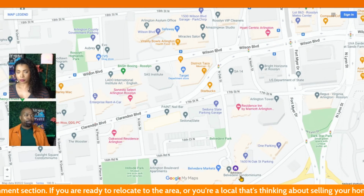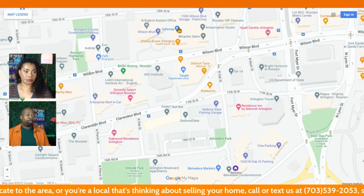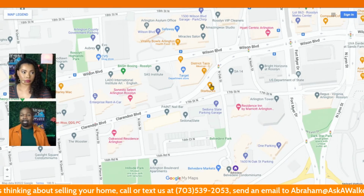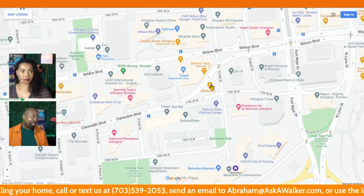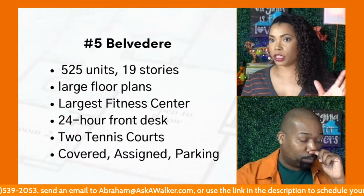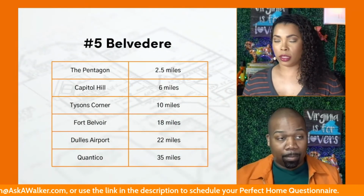Right. And as Crystal said, Target and Safeway are near this property. Look, it's only a few blocks away. And then there's also a Starbucks right here. So for all you fanatics, you'll be able to get your fix in, right? And again, you can see other retail space nearby, but just not as close by or not as much as you would see in some of the other areas.